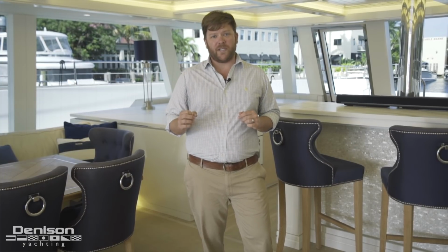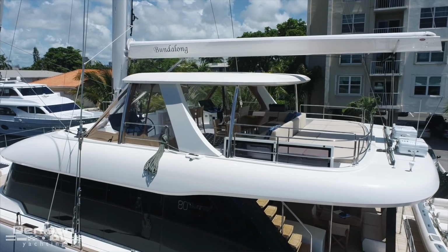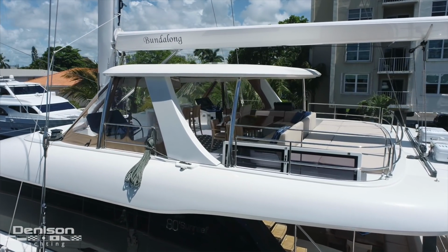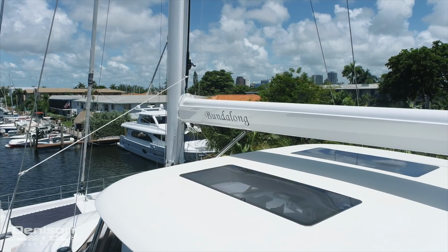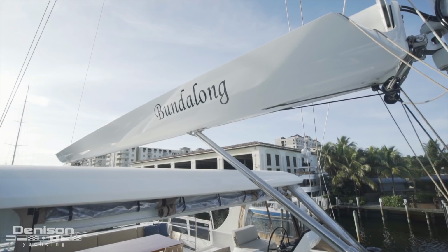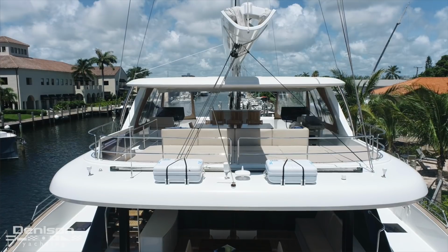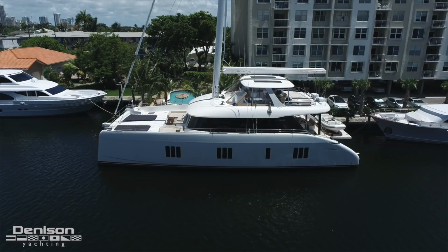Another thing that I love about Bundalong is how well equipped she is. A great example of that is the owner went with lithium batteries while fitting out the boat. At the end of the day, this is a sailing yacht, and her custom made North 3DI sails really help move her through the water. One of my good friends is a captain of the 80 sail that displayed at the Miami Boat Show. When I chatted with him about the passage from Miami down to the Virgin Islands, he said the boat handled beautifully in all conditions.